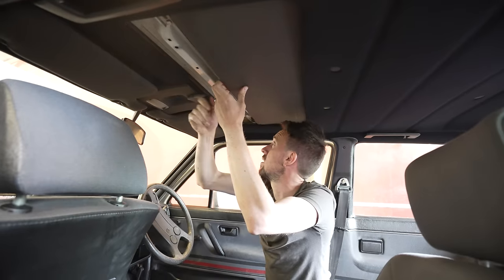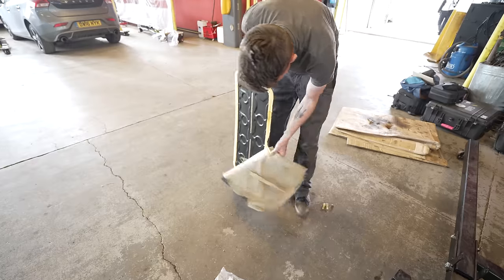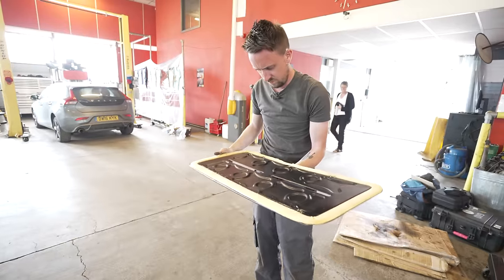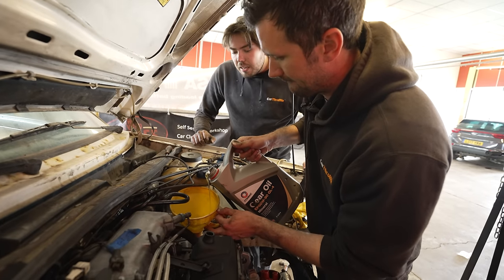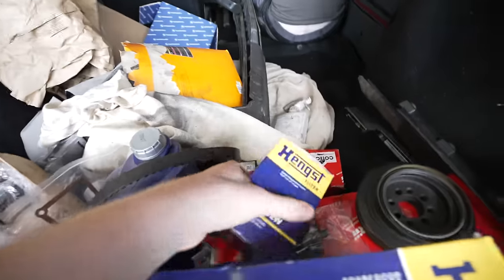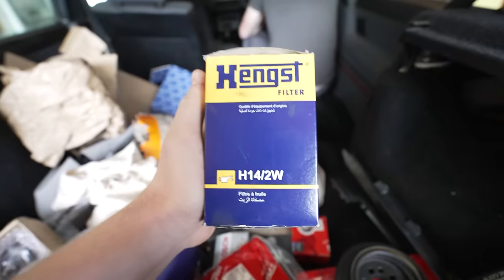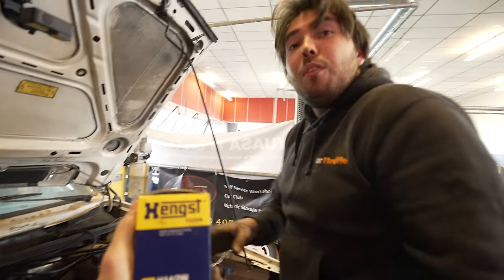While Jack and Edwin did the easy engine bits, I buckled down to the biggest job of the day, relining our sunroof cover. Fresh. Back at the front of the car, we were sorting the final bits and pieces. Oh, good shout. Oh, very good idea, Ben. Well done, Ben.